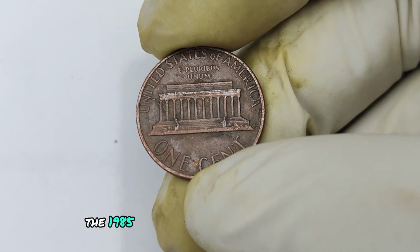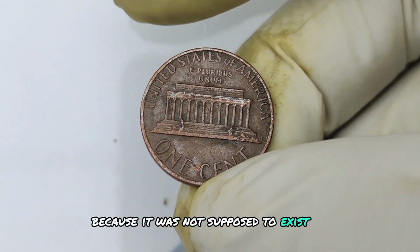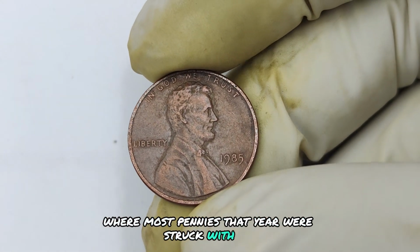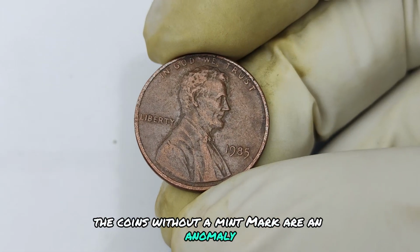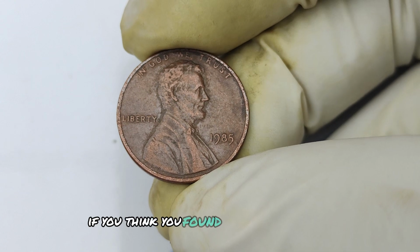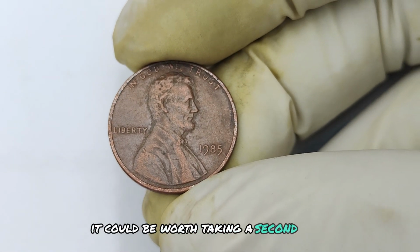The 1985 no-mint mark penny is extremely rare because it was not supposed to exist in this form. It stands out as a coin error from the Philadelphia Mint, where most pennies that year were struck with a D mint mark from Denver. The coins without a mint mark are an anomaly, making them incredibly valuable to collectors who seek unique and limited edition items. If you think you've found one of these rare pennies in your change jar, it could be worth taking a second look.